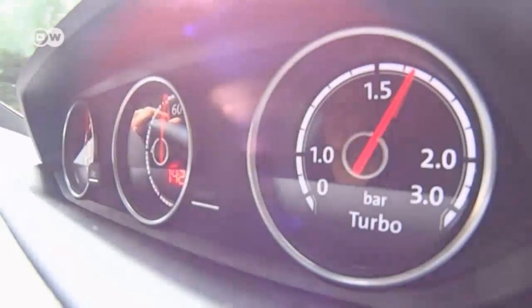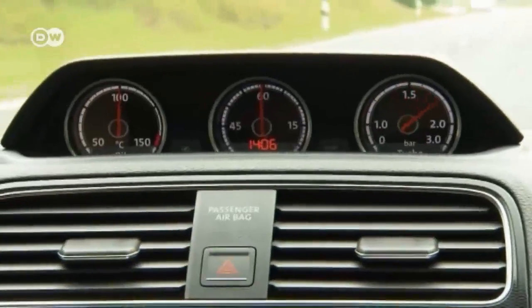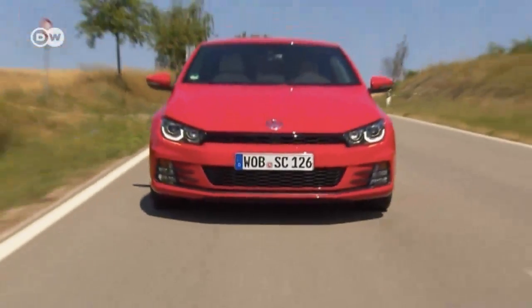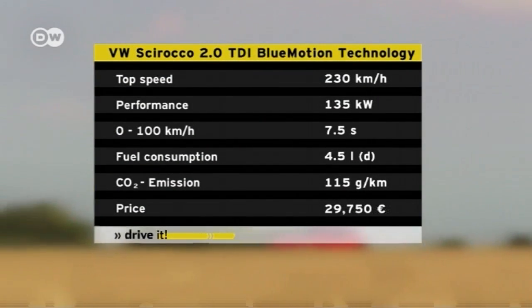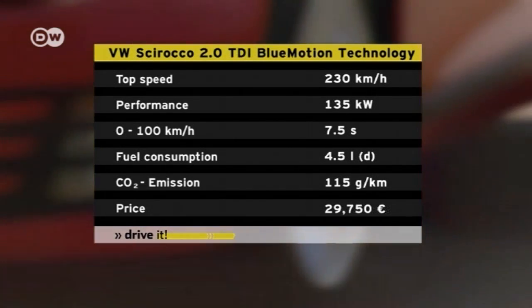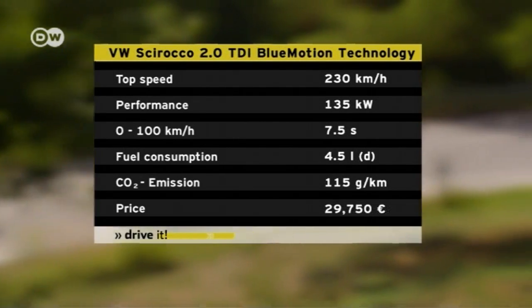Ines is testing the more powerful diesel version. Its 2-liter TDI provides 135 kilowatts of kick and 184 horsepower. It's very lively, and when she hits the gas, she can watch the turbo gauge as it pumps up the turbocharger. You can feel the power straight away. The Scirocco's maximum torque of 380 Newton-meters allows the car named after a hot desert wind to fly down the road. Its top speed is 230 kilometers per hour, and the coupe can hit 100 kilometers an hour from a dead stop in just 7.5 seconds.